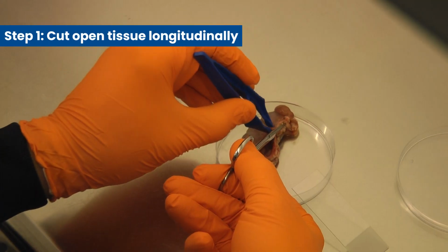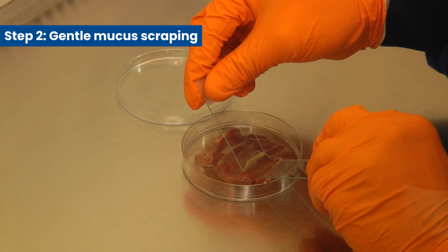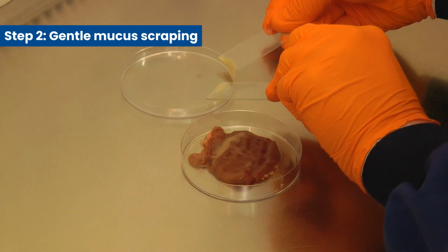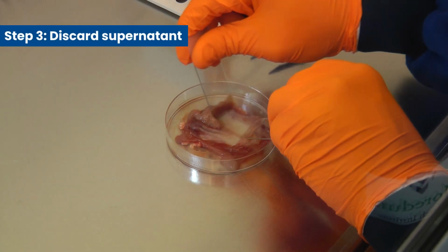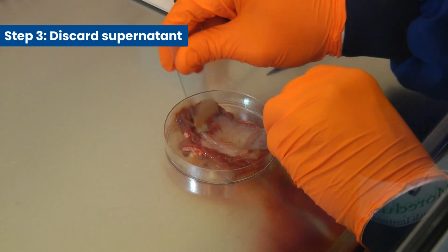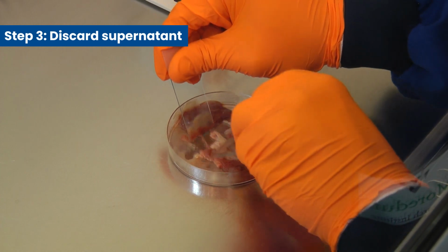Cut the tissue longitudinally to expose the epithelium. Use a sterile microscope slide. Gently press to scrape off mucus. Discard as much mucus as possible. Next, press more firmly to scrape off the epithelial layer. This layer contains gastrointestinal glands or crypts, where the primary stem cells are located.